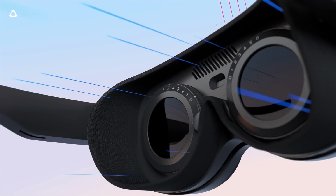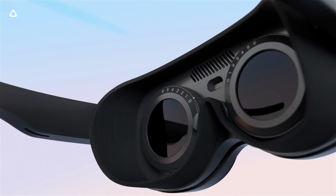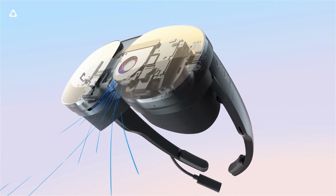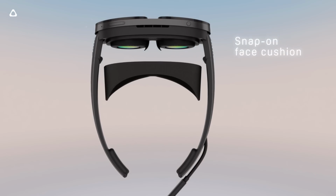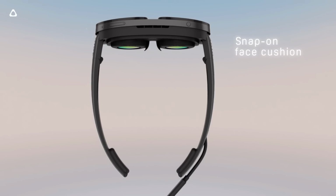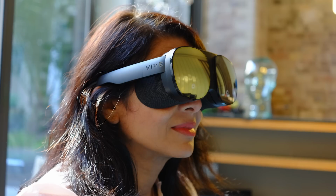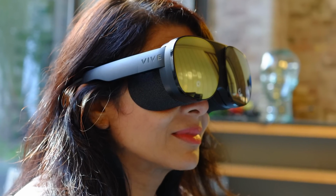In between these lenses is a proximity sensor which turns the displays off when the headset isn't in use, and above that is an active cooling fan which draws hot air away from your face and exhausts it out of the top of the device. Surrounding the lenses is a removable material face gasket which is held in place using magnets. The Flow can be worn with or without this material gasket, depending on whether you want to be completely immersed, or you want to have some peripheral awareness of what's going on around you, which is a smart design choice for a device intended to be used on the go.